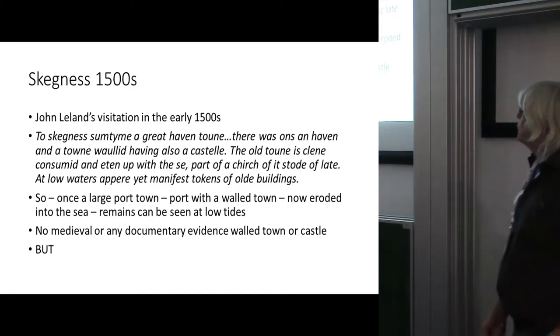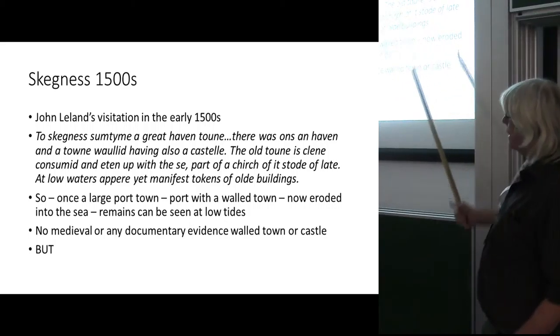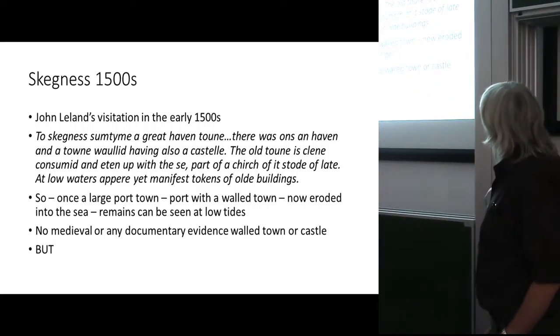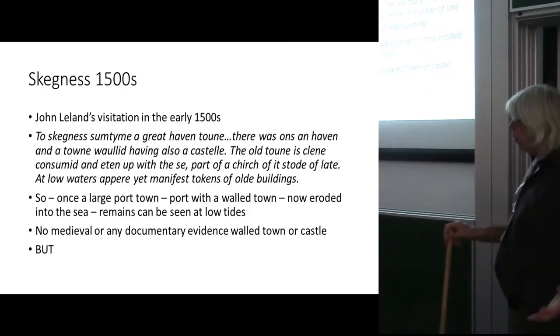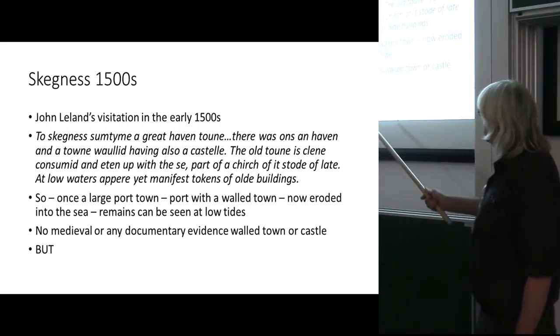In the early 1500s, on a visitation, there was Skegness, sometime a great haven town, a port, having a walled town and a castle. So remains can now be seen at low tide.